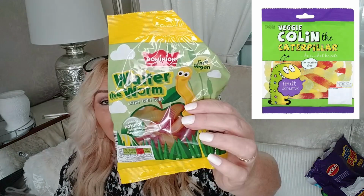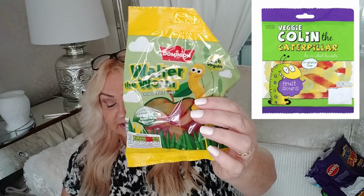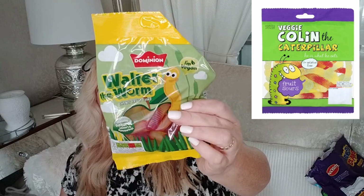They've also jumped on the Colin the Caterpillar jellies as well. Again, those are £1.65, and in Aldi their version, which is called Walter the Worm, is 70 pence. Sorry, no, they're not. They're 95p. So again, that's a saving of 70 pence per pack.